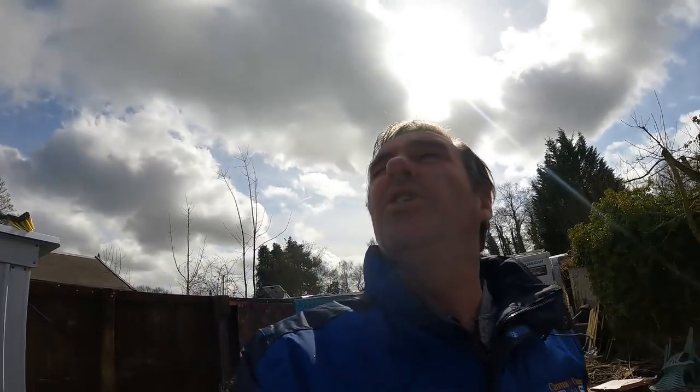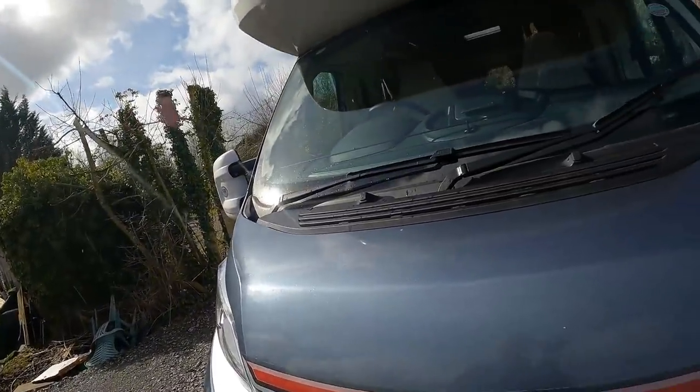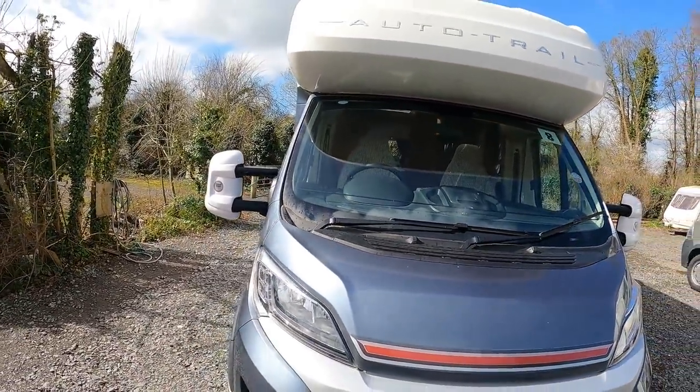And would you believe it? I've just got everything ready to start cleaning off and it started to rain. But we've got sunshine. So I think the gods are against me today, to be honest with you. I'm going to regroup and try again later on. As you can see now, if you can see the rain now, it's starting to rain again.